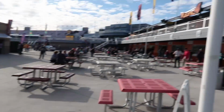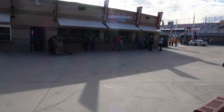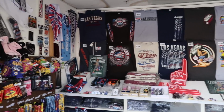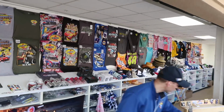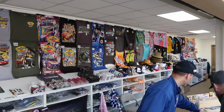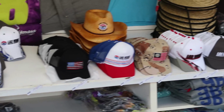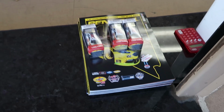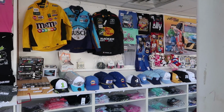Heading down these stairs onto the main ground level. That's where we were just up there, on that balcony looking in. Let's go over here and look at the souvenir stand they have here on the infield. Lots of Las Vegas and Las Vegas Motor Speedway specific merch, but they do have a lot of specific driver stuff over here as well. Look at that, Kurt Busch, Chase Elliott, Johnson, I see Busch. A wide selection of hats for this weekend's Pennzoil 400. There's the race program, comes with a die-cast car for this race. Here are some of the driver specific merchandise things they have.